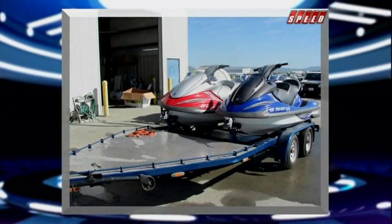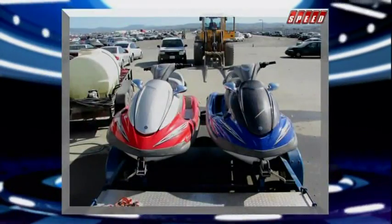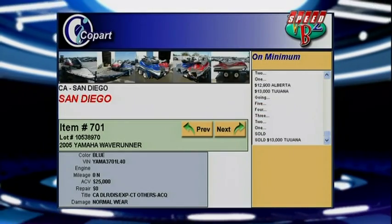And in San Diego, California, this pair of 2005 Yamaha FX Cruiser Wave Runners had bidders from Poland to South Dakota bidding for them and the trailer for just over 2 minutes. With just normal wear and tear, the winner in Mexico took them to the water for 13 G's.